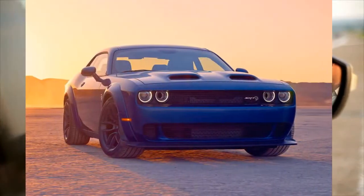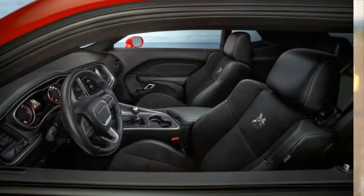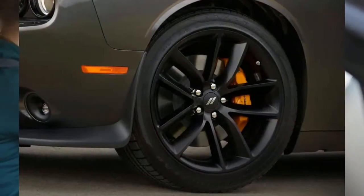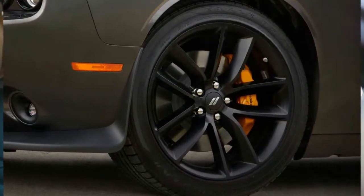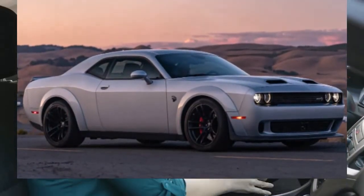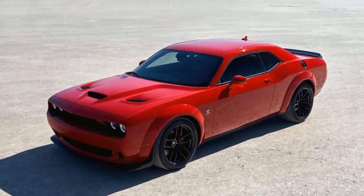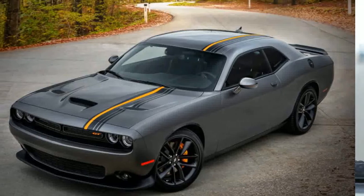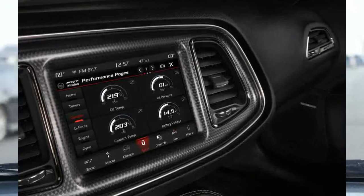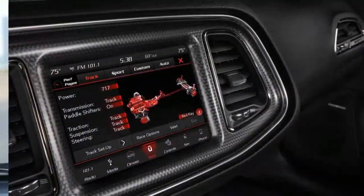Our tester, with the widebody package, had a stiffer adaptive suspension than even the standard RT Scat Pack, but it didn't ruin the ride. Highway ride quality is very good, and seat comfort is near the top of the class. A relatively quiet cabin helps make this a nice place to be for long rides. Dual-zone climate control is standard on the RT and it maintains the desired cabin temp well. The climate is controlled via the touchscreen or knobs and buttons directly behind the shifter. Our test car had the optional heated and ventilated front seats. The seat heating works well, but the ventilation could be more effective.